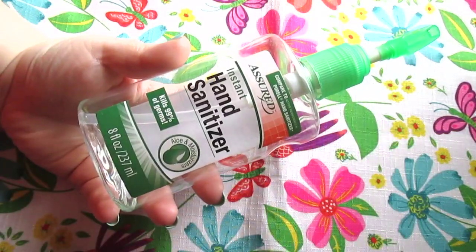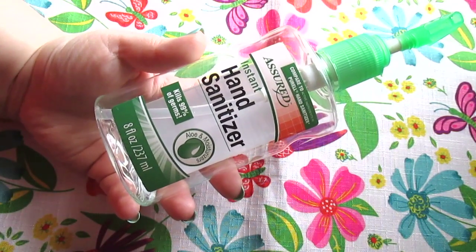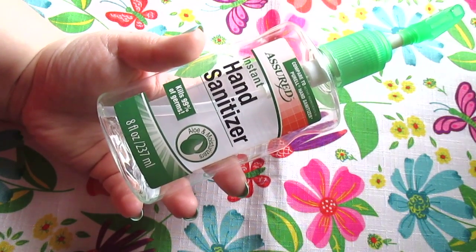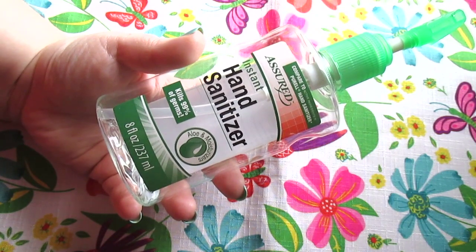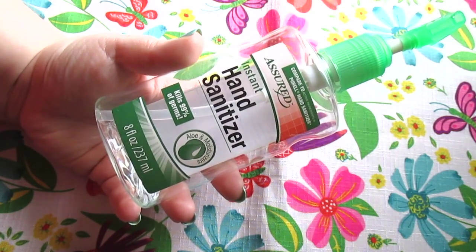Hand sanitizer, Assured brand. This is comparable to Purell, and it's the instant hand sanitizer, kills 99% of germs, and it's the aloe mix one, and 8 fluid ounces. I do miss their bigger bottles, but still 8 ounces for $1, you can't complain.